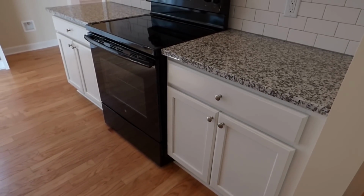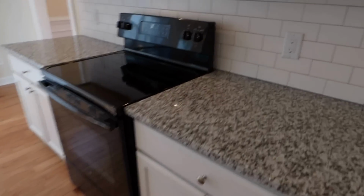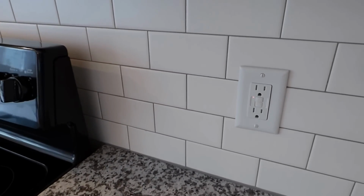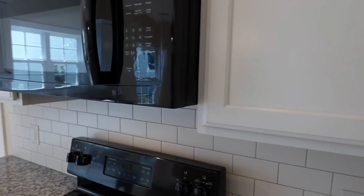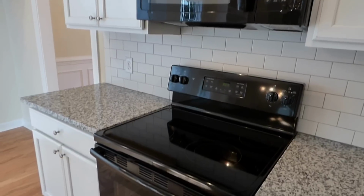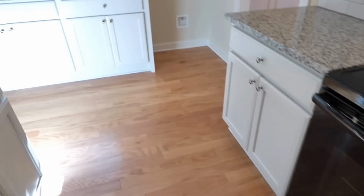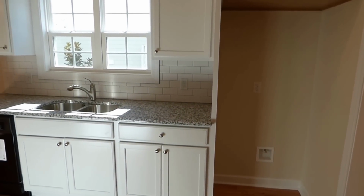Many of my buyers like white cabinets. We have them in this house. White cabinets. We have the granite top with a lovely pattern. And we have the subway tile backsplash, brushed metal pulls that go very nicely with the granite. And we have GE appliances, in this case the black appliances. And our wood floor just flows right on through the kitchen. The refrigerator is not included.